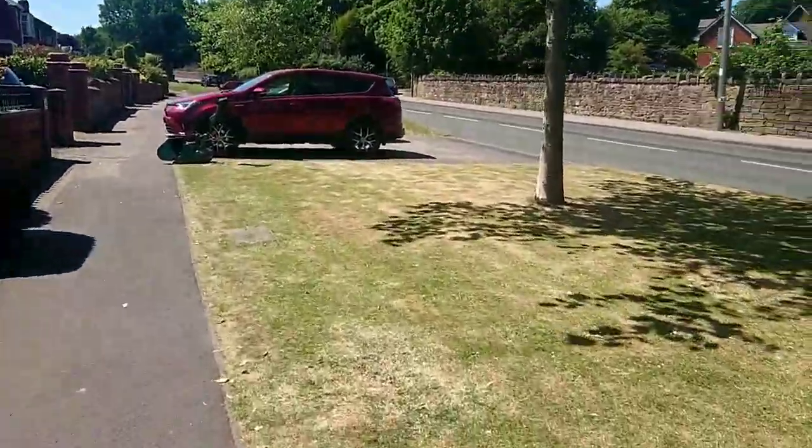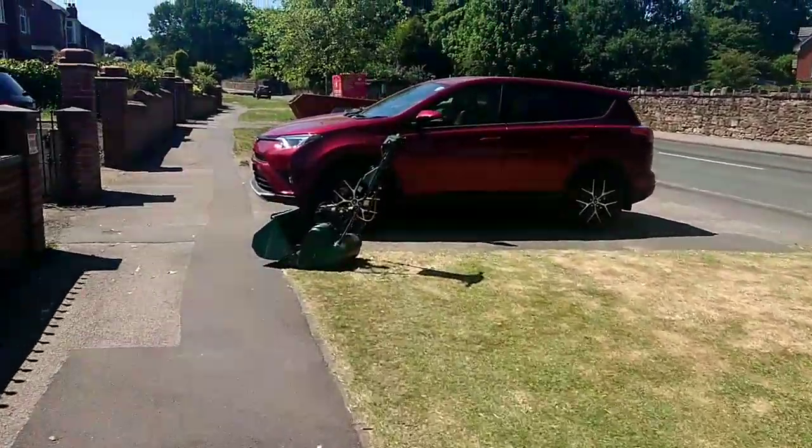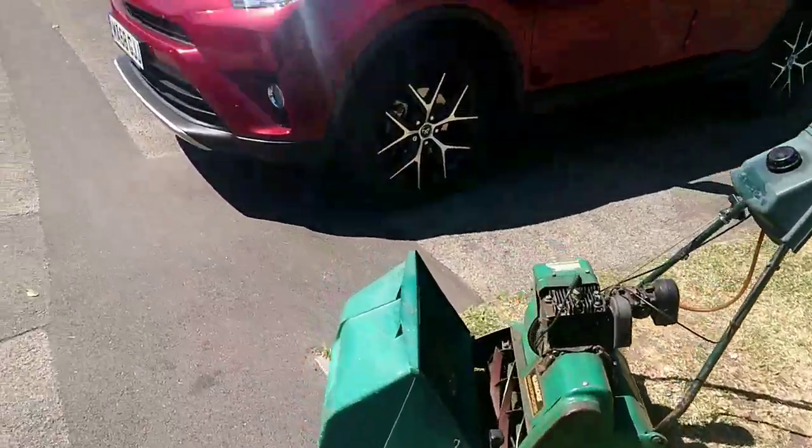We're looking after the grassy patches at the front. Local mower out. That's a proper mower, that is. Yeah, look at that. Belting.